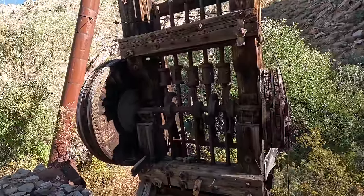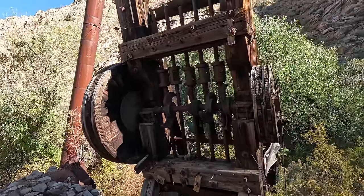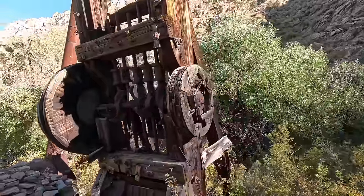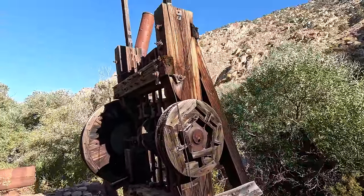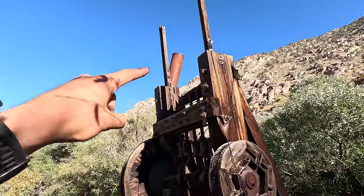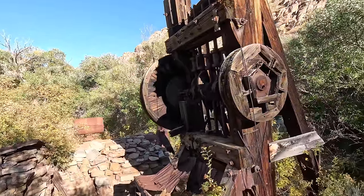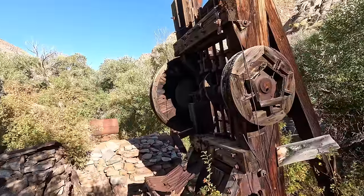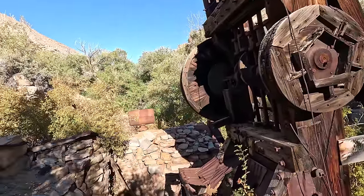Still got the massive bowl wheel. That thing's got to be at least like 6 feet in diameter. And then you got the smaller one on this side, kind of slanting to the left. And then you got that smokestack coming off of that boiler right there. So I'll go around and check that out. Looks like there's a riveted air tank or something right down there.